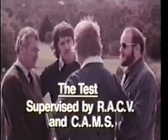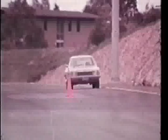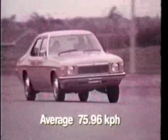You're about to see a compelling demonstration of a genuine automotive engineering breakthrough. This is the new Holden Kingswood SL, equipped like no previous Kingswood, with radial tuned suspension. Watch it through this snaking S. Smooth, safe, with a minimum of lean. Average speed, 75.96 kilometers per hour.